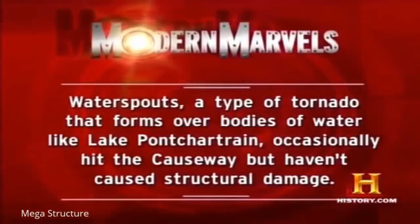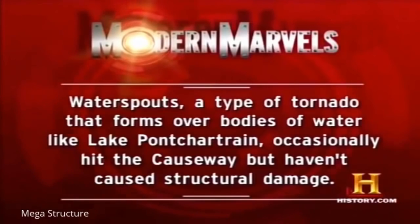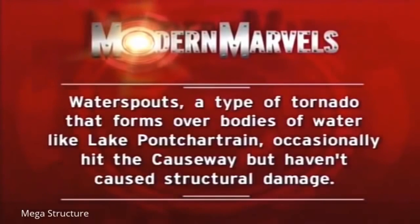Waterspouts, a type of tornado that forms over bodies of water like Lake Pontchartrain, occasionally hit the causeway, but haven't caused structural damage. The Lake Pontchartrain Causeway will return on Modern Marvels.